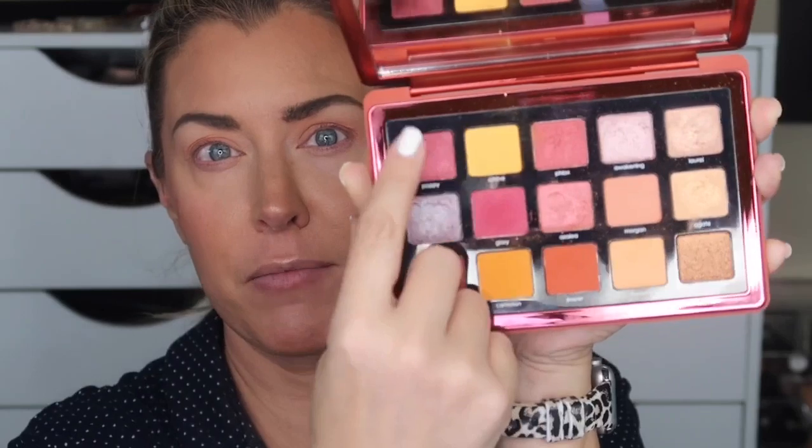I don't know. I may grab this one or this one. I may just stick with these three. That's what I'm going to do. I never know what I'm going to do, guys.